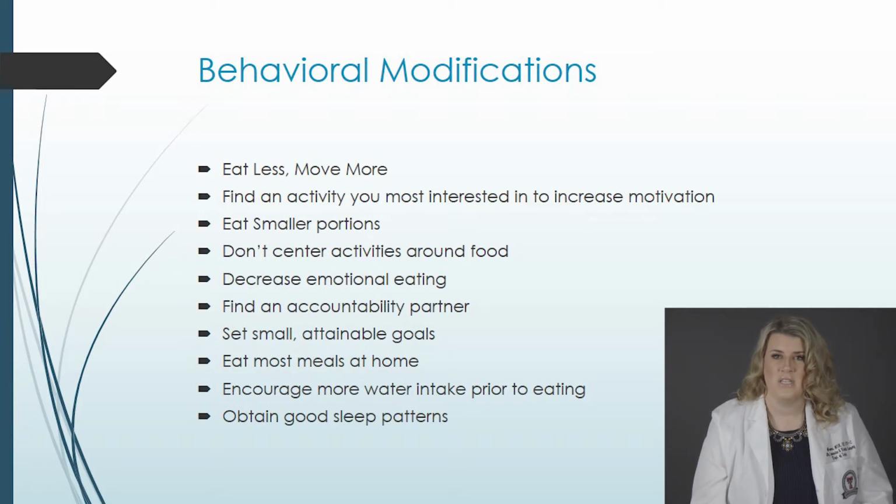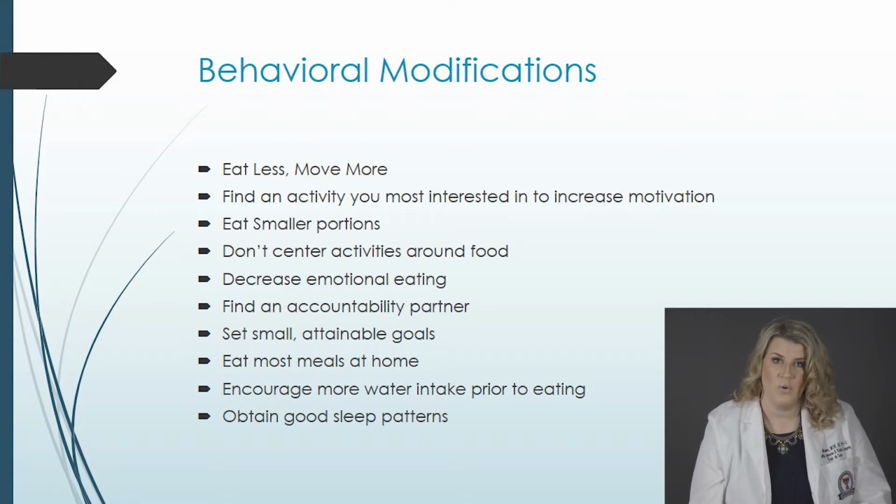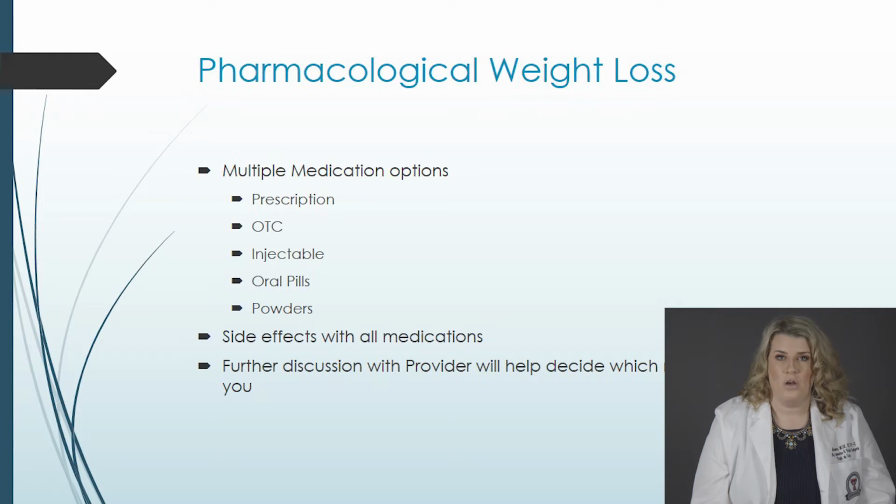Find and set small, attainable goals. Let's look at the big picture and just try to take it one step at a time. Don't get overwhelmed in your journey. If you could, try to eat most meals at home. Too many of my patients are tempted when we eat out. Try to cook small meals at home with your family where you have that social support. I like for you to drink a lot of water. Staying hydrated really helps curb your appetite and helps you to be able to say no to some of your temptations. And also, please get a good night's sleep. When we're well rested, we tend to not make those emotional food choices that can take us down the wrong path.